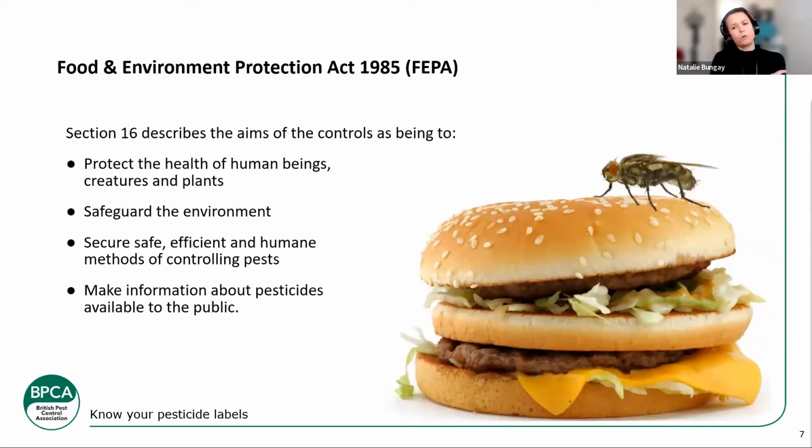So the other important bit of law or legislation that states that these things need to be done is the Food and Environment Protection Act 1985, or FEPA for short. We've probably all heard of FEPA. It's certainly involved in a lot of our early days of training. And Section 16 describes the aims of the controls that this piece of legislation wants to achieve, and that is, of course, to protect the health of human beings, creatures and plants. I mentioned that just a moment ago. The protection of those things is really, really important.